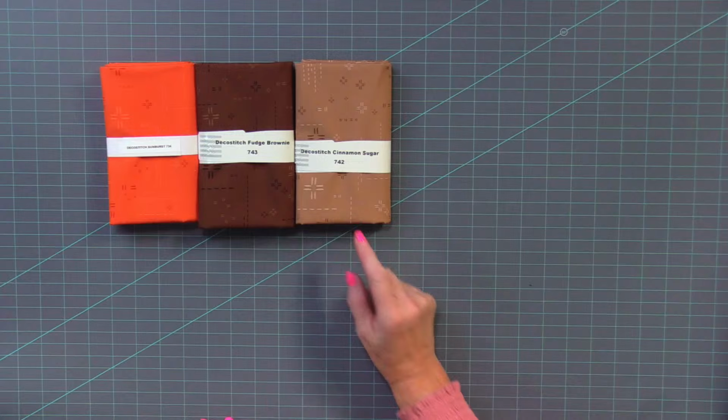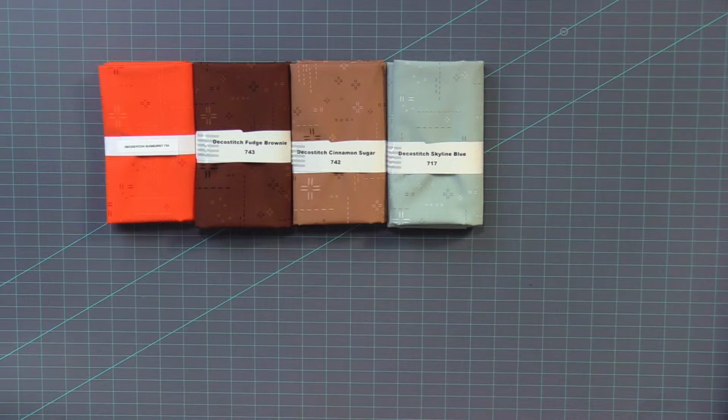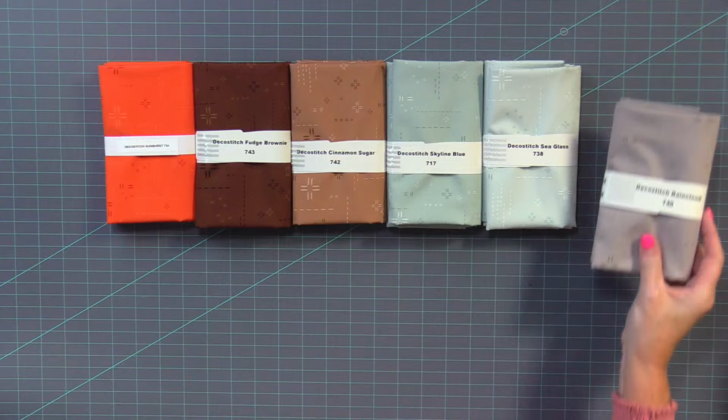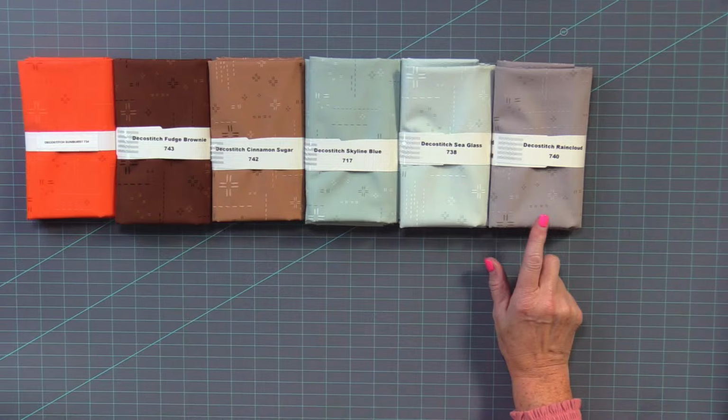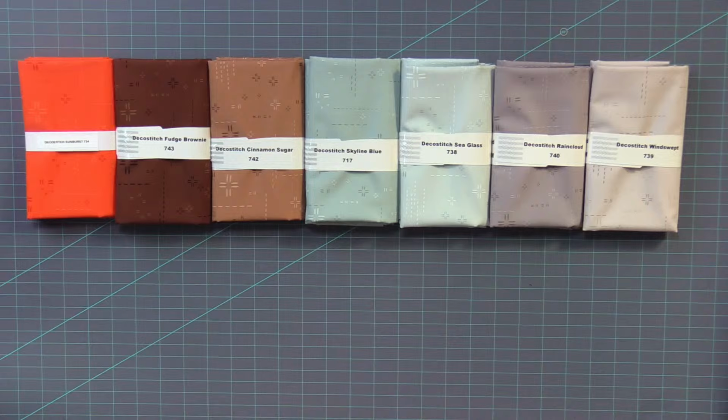We have Skyline Blue, which is a gorgeous kind of a robin's egg blue, but a little muted. And then even lighter, Deco Stitch Sea Glass. So you'll see that's a lighter hue. They're similar, but beautiful tone. And then we have two grays. We have Rain Cloud, which is a nice medium gray and a different tone than the other grays that we have in the line. And then another really light gray. It's called Windswept. So a beautiful tone, a nice warm light gray. And I just know that I'm going to be using these a lot. Just love them. So they are already in our one yards.